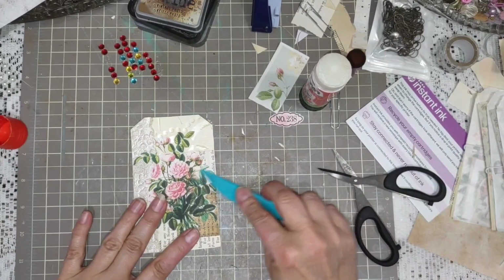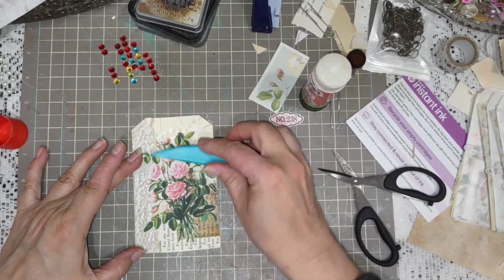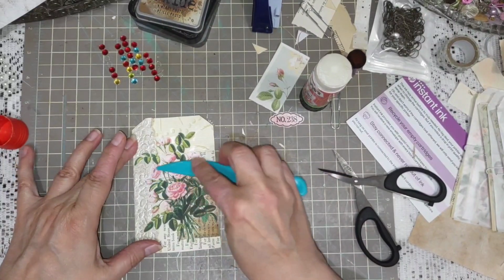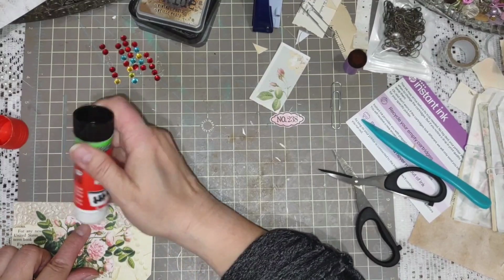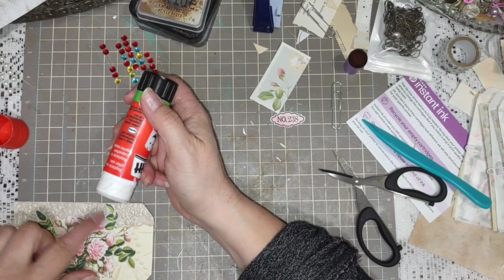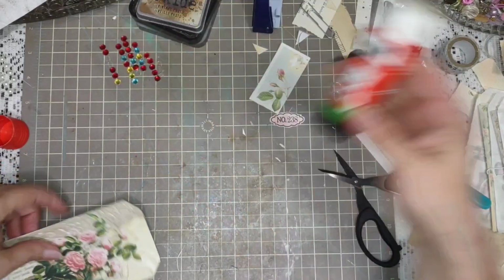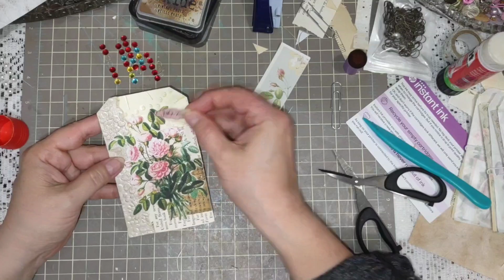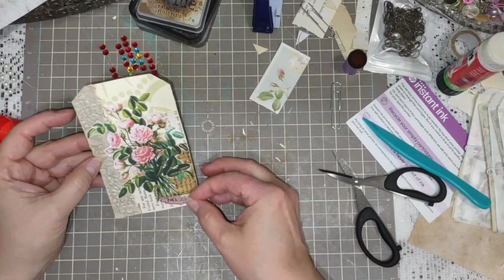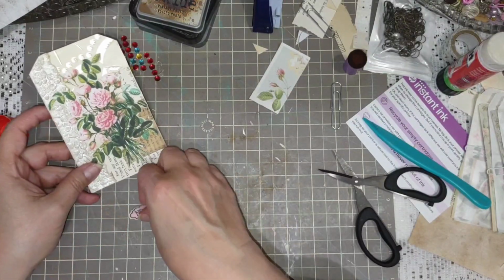And what I'm going to do is gently press all of that down. These flowers you have to be really careful with, because if they're not glued and you go to put it in a pocket, it can tear up. There we go, we got it. And where do we want to put this? Here, or do we want to just stick it on the side? Or maybe we'll put it here. Yep, that's where we're going to put it.